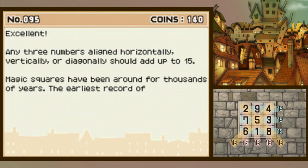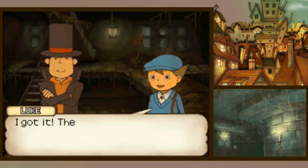Excellent! Any three numbers aligned horizontally. We get it. Wait, something about China? The earliest record of a magic square dates back to 650 BC in ancient China. Okay then, that's a little interesting history tip. I got it! The door's open now.